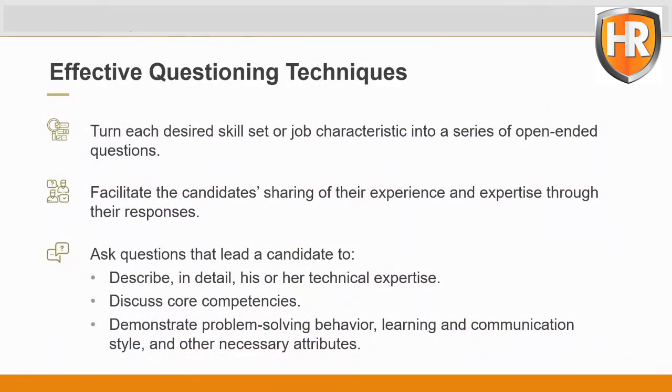Effective questioning techniques are where you can actually turn each desired skill set or job characteristic into a series of open ended questions that facilitate the candidate's sharing of their experience and expertise through their responses. Asking these questions can lead a candidate to describe in detail their technical expertise or discuss core competencies, or actually demonstrate problem solving behavior, learning, and communication style, as well as other necessary attributes.